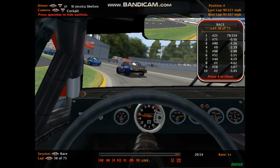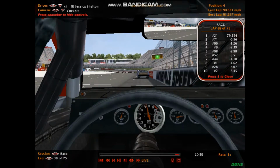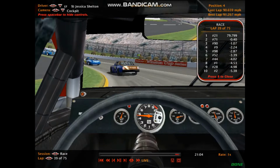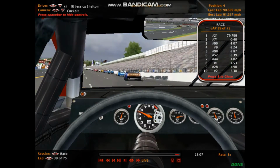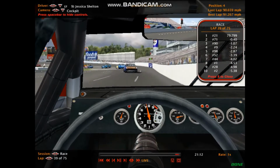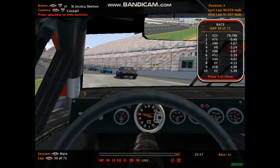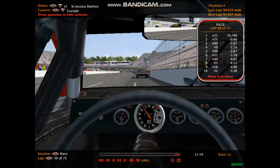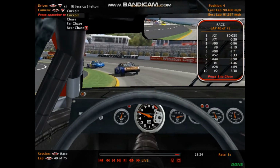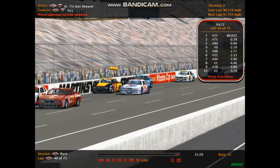On board with Jessica Shelton, car number 9. We're halfway home right now, 38 laps in the books and 37 laps remaining in this race here. Into turn number 3 they come here, as you see Collins up ahead, and we've got a battle for the lead. Looks like possibly about to develop? Well, maybe. I thought I saw Kev Shear peek to the inside of Keith Batson's car.